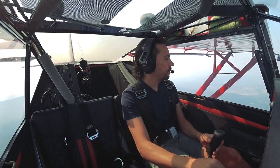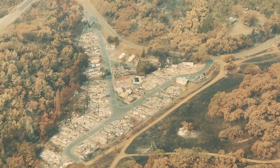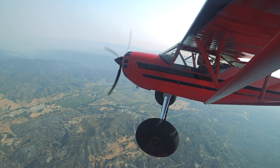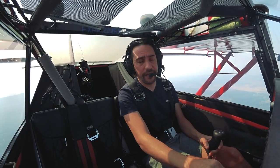First time in 45 days plus that we are able to go flying. California fires were pretty terrible this year. The visibility today is okay. We can actually fly a little bit. We're just trying to find the places they would like to go and see if they got burned out.